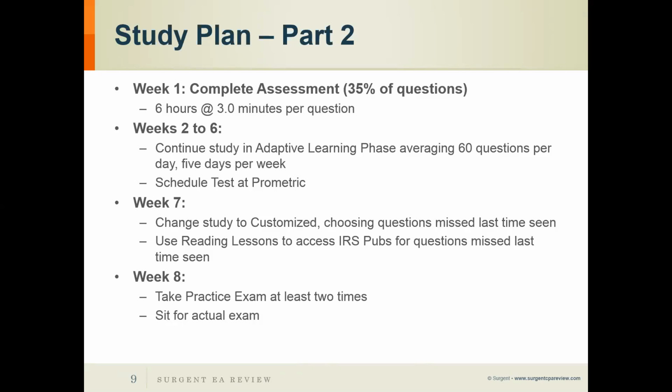It's important to point out that the pass rates between parts 1 and 3 are both in the low 70s, 72, 73%. This is on a nationwide basis. The pass rate for part 2 is not that much less. It's probably 64, 65%.